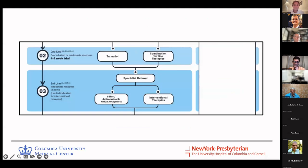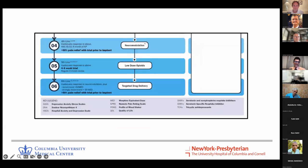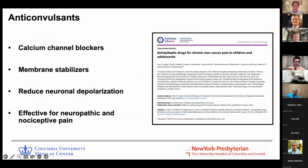And one of the take-home messages here is that as neurosurgeons, you don't have to be experts in this. You don't have to do all this yourself. Call one of your pain colleagues, phone a friend, get some help. You should not probably be managing these patients all by yourself unless really you have no other option. And then interventional therapies are further down the line. And then as we go further down, neuromodulation, which we'll hear about later, formal opioid therapy with escalating doses, and even targeted drug delivery at the end. So that's the algorithmic approach.